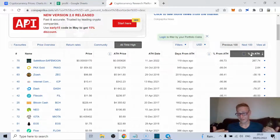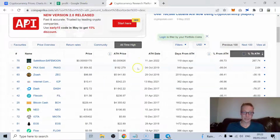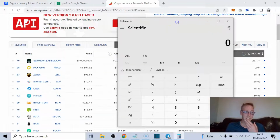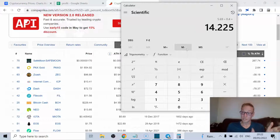And this is just maths, ladies and gentlemen. So we can just do the maths to figure out the percentage to all-time highs, because clearly the site is having a glitch. As an example, we can pick out any of these. Let me click the calculator on. We'll pick out, I don't know, IOTA, right? IOTA's all-time high is $5.69. Its current price is 40 cents. So we have $5.69 divided by 40 cents, and what we see is a 14x to its previous all-time high.